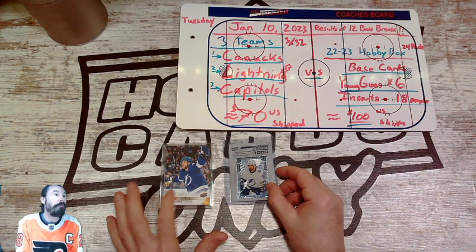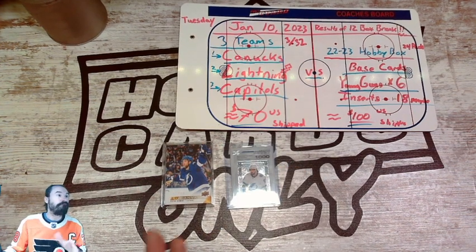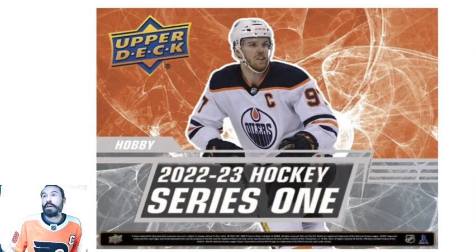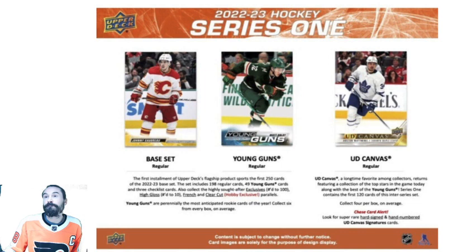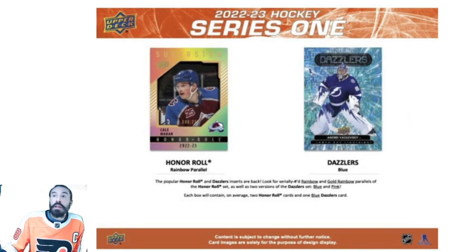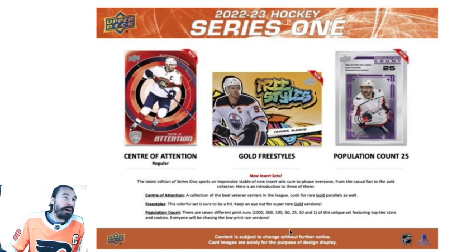But there's a lot of smaller hits. So I'm going to go over here, which I found on eBay. This is just the images they had up, and it has basically some photos of the base set, the Young Guns, the canvas. Now at the end here it shows the ratios of the odds. I guess this might show the population count odds. It didn't. I couldn't really find it. I was looking for it because we got a 1 out of 1,000 population count.